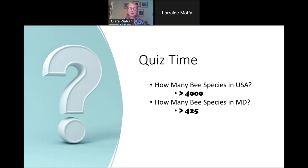As I said, the questions are going to get harder. So, any guesses on what you think is the most abundant type, or the most abundant species, of native bee in Maryland? By type, that would be like a genus. It's kind of like the equivalent of saying, if I asked you what was the most abundant type of bird, you might guess sparrows or something like that. That's what I mean by type, and species is obviously an individual species. So any guesses on this one?